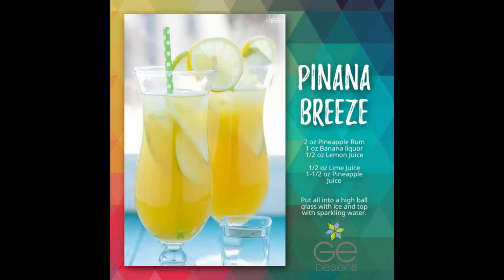We'll talk lots about quilting and stuff, but we also just celebrate with something really refreshing in a glass. And today's cocktail, I chose something fresh because we're going to have 70 degrees here this weekend in Minnesota. And that's pretty rare in April. This drink is called a Pinana Breeze. What is in there is some pineapple rum. You can use regular rum if you want to. Banana liqueur, a little bit of lemon juice and lime juice, and then some pineapple juice. I put it all in a glass and add a little bit of sparkling water just for a little freshness. And I love it. Cheers. What do you think, sir? Let me see. Hold on a second. It's over your face. Oh, here it is. That's nice. That's tropical.